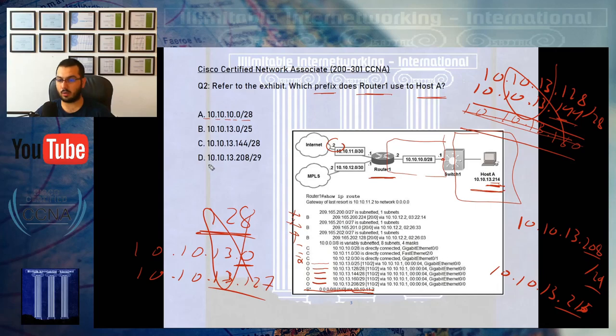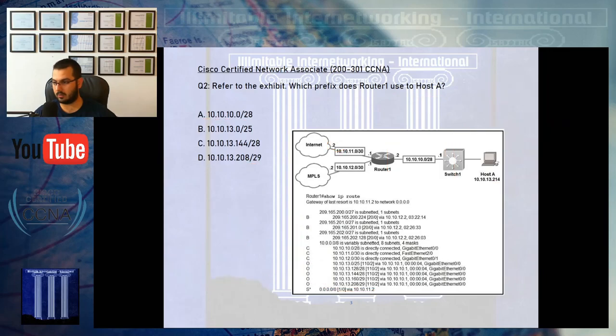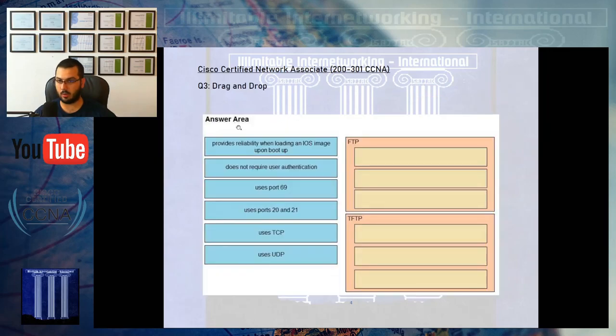So 10.10.13.208/29, which is this one, is the correct answer for this question. Hope that was good. Hope that was light. Hope that did not take an hour from us to solve. A drag and drop. The previous two questions were multi-choice questions.